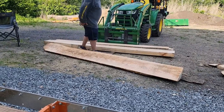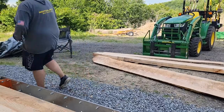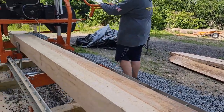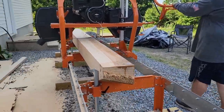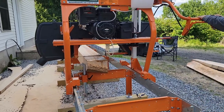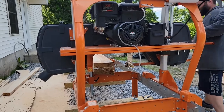Should put an X or something on that board so that you remember to check it before you go and try to saw it. Yeah, watch this side of the supports now. Because you can hear it. Yeah.